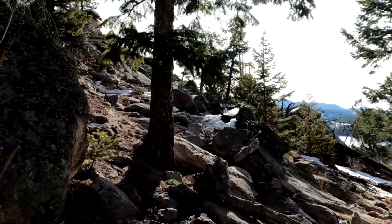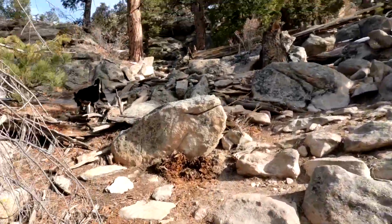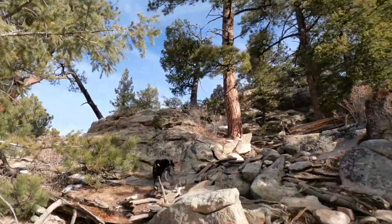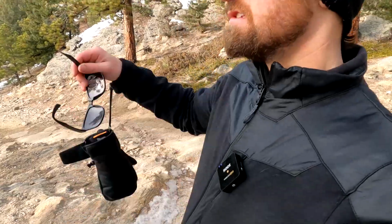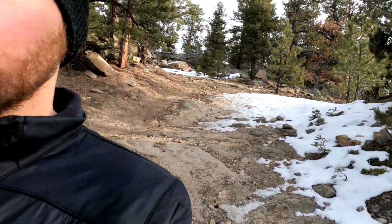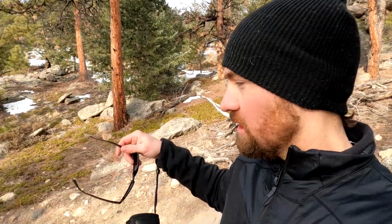D'Artagnan has already figured it out. Okay, so yep, I see. Up we go. Good job, Dee. Oh man, we're getting up here, starting to face the east side, so this gets more sunshine. You can see how in the shadows, it's icy, it's a little bit chilly.